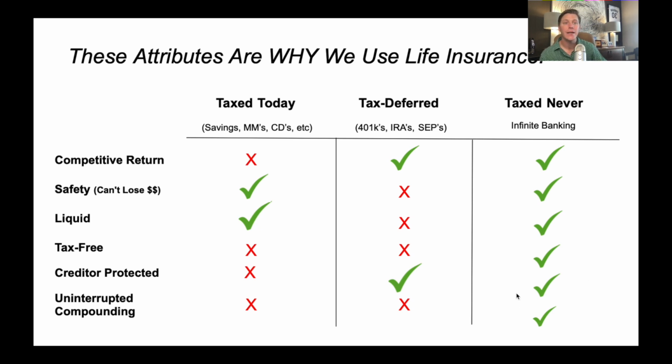It's creditor protected. No entity or litigator can come after any amount of money that's inside of your account. Again, in certain states, the more liberal states, there's a little more discretion on how much or how little a litigator can attach a lien to your policy. But in 48 of the states, no creditor can touch your money. And then the big straw that stirs the drink is the uninterrupted compound interest. When you access the money, and I'll show you how in a minute, your dollars do not stop earning. You continue to grow and earn as if your money never left.